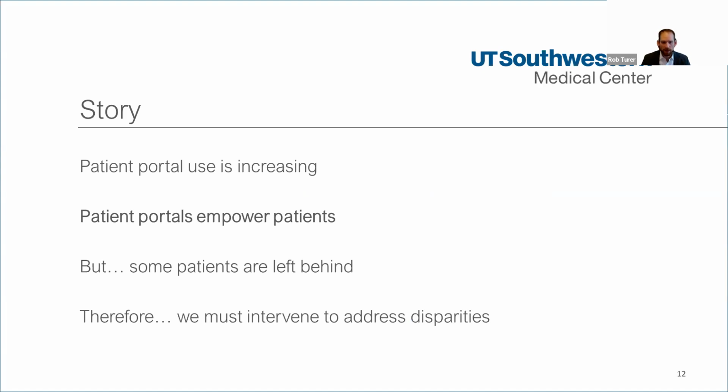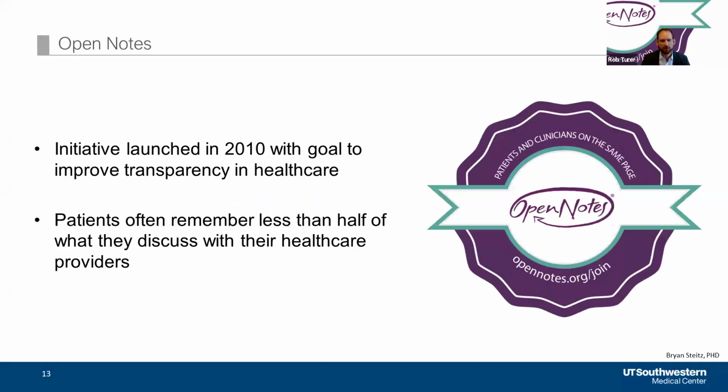Showing that patient portals empower patients is a little bit trickier, but I think I'll convince you that that's the case, at least in a generalized sense. Open Notes is based out of Beth Israel Deaconess in Boston, but is really a national collaborative at this point that since 2010 has been working with a goal to improve transparency in healthcare.